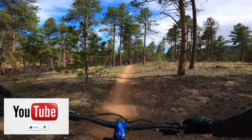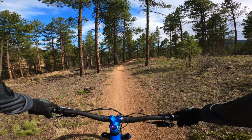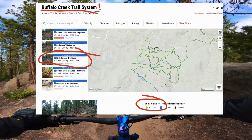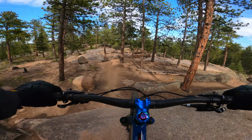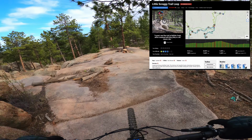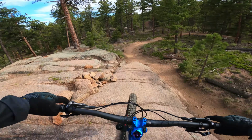If you're ever in the Denver area, it can take you, I don't know, anywhere from an hour and a half to 2 hours to get to. This is called Buffalo Creek, and there's so many good trails to ride here in Buffalo Creek. This particular trail is called Little Scraggy. And as we take a look at it here, it's got so many good things to ride.